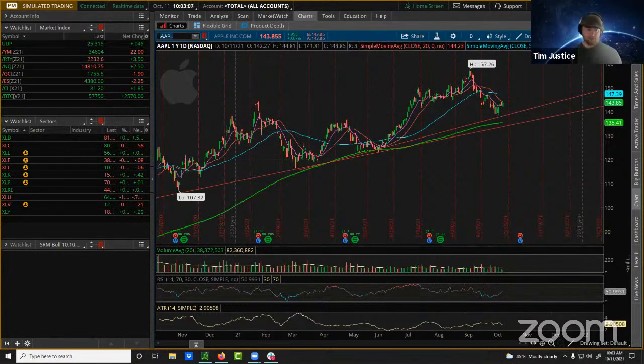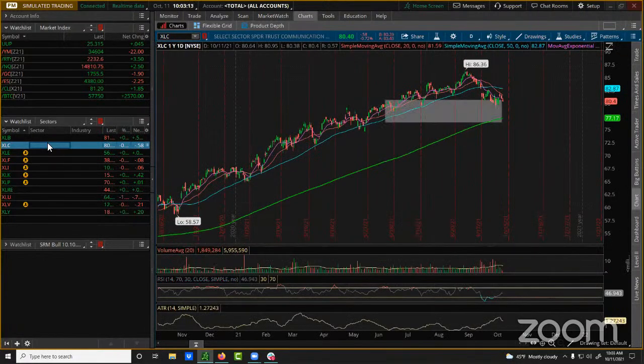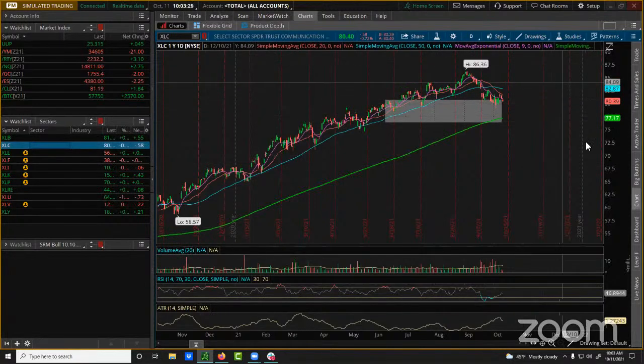What about the other growth areas here, Matt? Communications as well. I mean, let's take a look at XLC. Let's take a look at comms. Comms and discretionary both held their 35 rankings. Comms maintain 35 versus tech because both of them are in bearish downtrends. Both of them have found some degree of support in recent technical history.